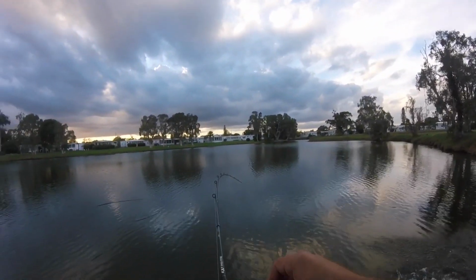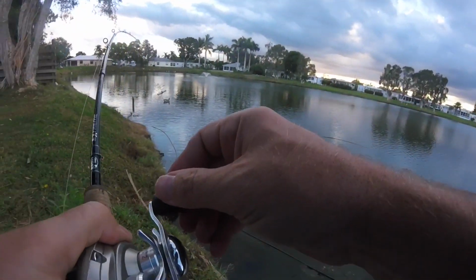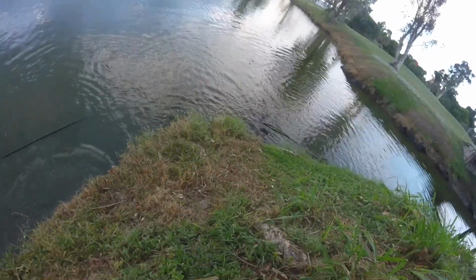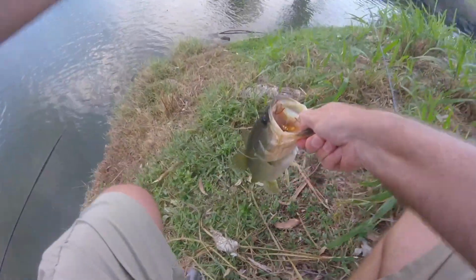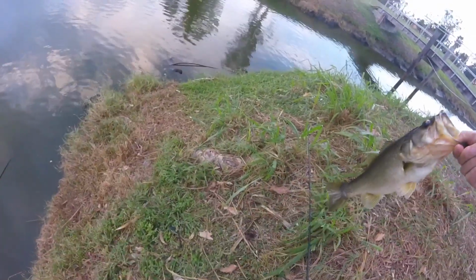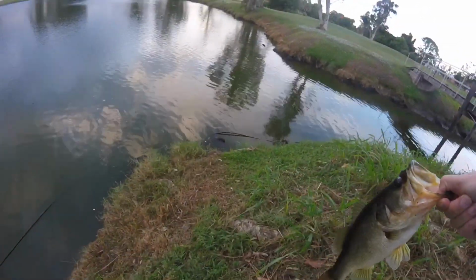All right, another nice one. Another nice one. All right, let's get him up. Come on, buddy. All right. Look at this guy. Right in the top of the mouth. Man, nice quality fish here. Look at that. Another nice quality fish. Look at that. Sweet.